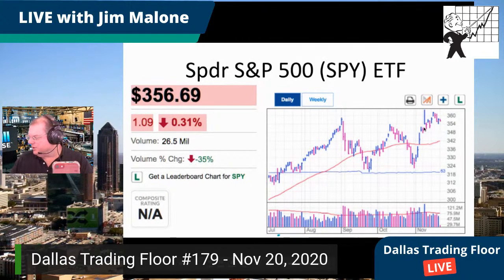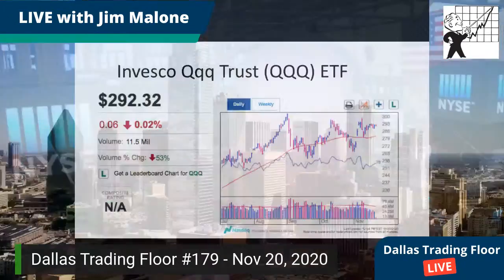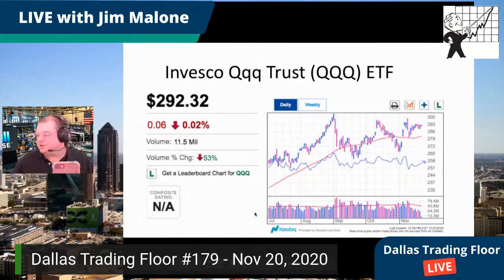But as long as it stays over about 330, I think we're going to be doing good, and we can still stay fully invested in this market. Again, we're in a confirmed uptrend, so being fully invested is a good thing right now. But we have to be more selective because it isn't as powerful a movement up as it's been. So that's the good news and the bad news.